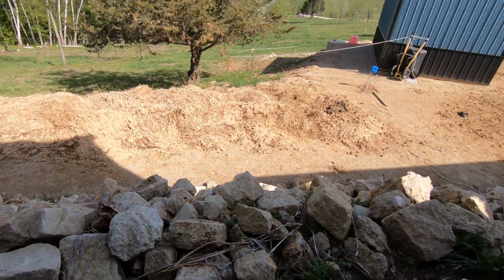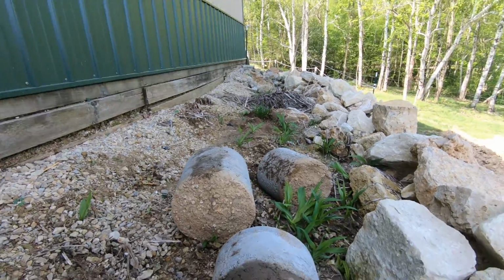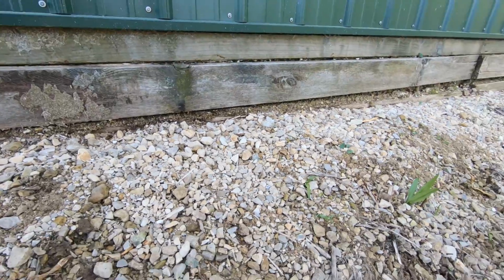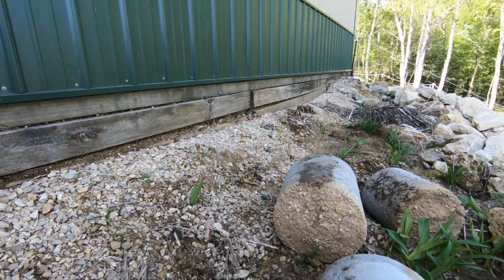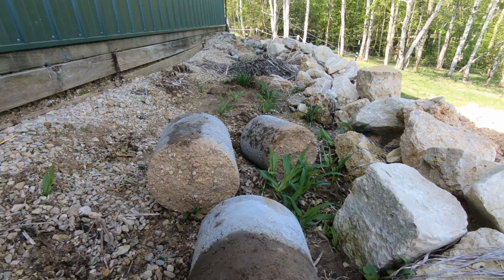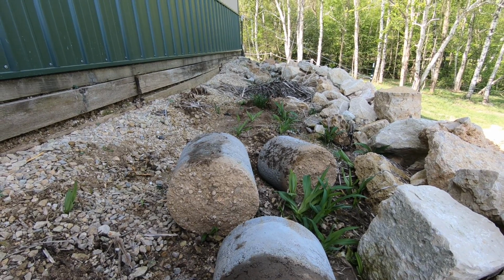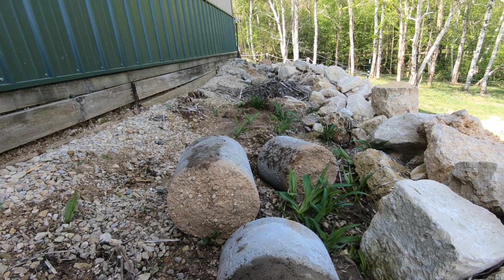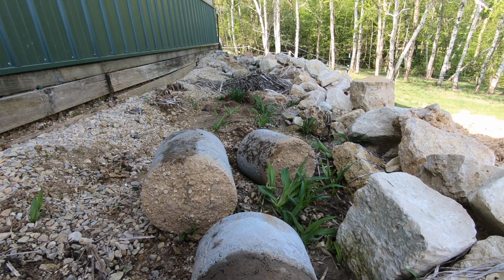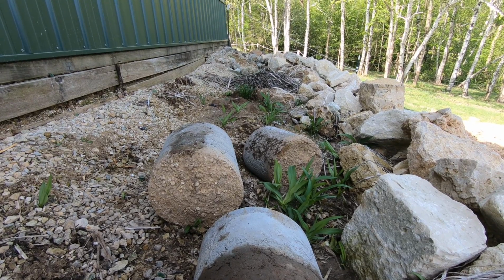Yeah, this will be pretty nice back here. I'm going to get the flat part, the finished part of these, flush with this level, or at a drainage height, right in a row right along here. Just throw some breaker rock under them and some gravel and a little bit of tamping and it'll be done. I'll just have the four round things in a row.